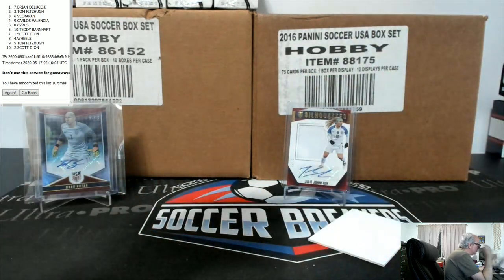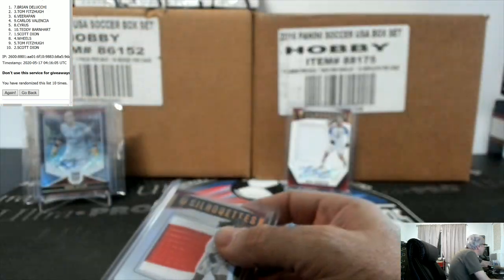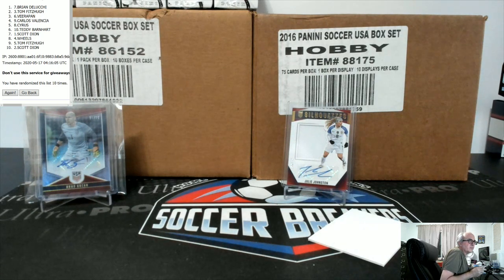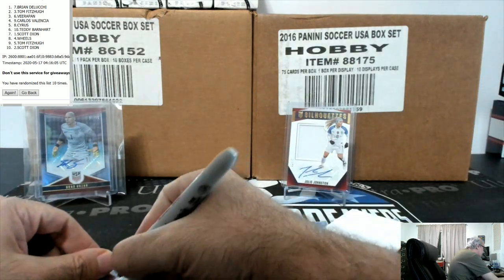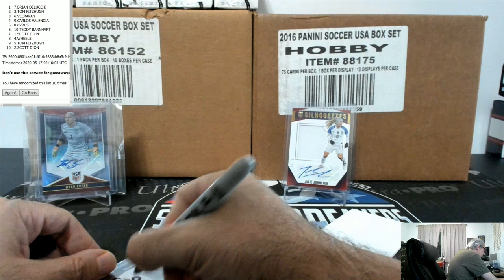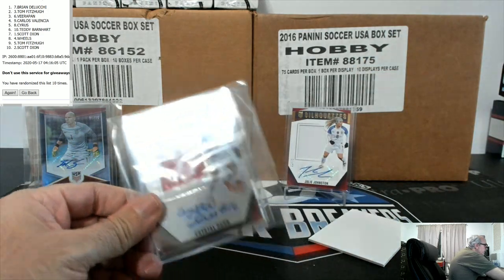Very nice. Are these match worn? I think they are. Game worn material, yep. Game worn material. Very nice. Congrats, Scott. Very nice hit there. Who'd I say had Scott Dion? Scott.